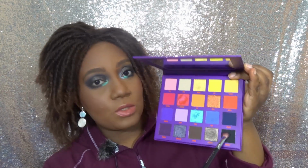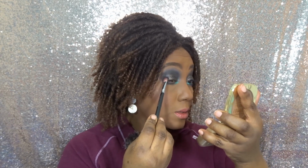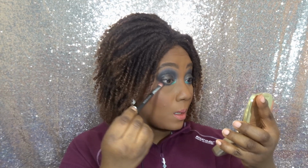Alright, I'm now going to use Stargazing, which is like a purplish black shimmer. I am going to use that on the outer edge just to blend between that darker matte and my shimmer. And I'm also going to go into a little bit of the black shade here, and I'm going to use that on my outer edge just to intensify that shade so that I have a bit of a darker dimension. I'm going to put that on my lower lid as well.